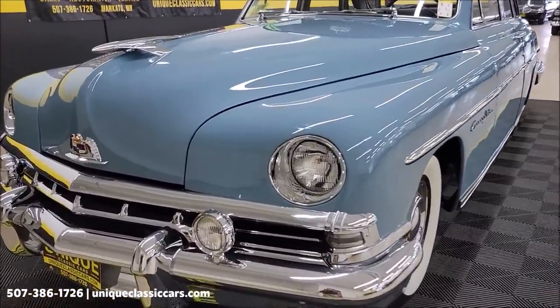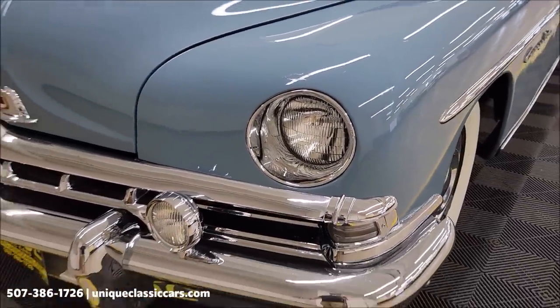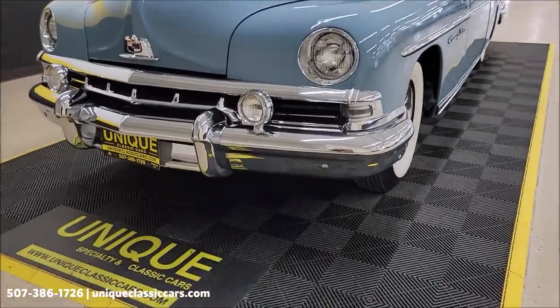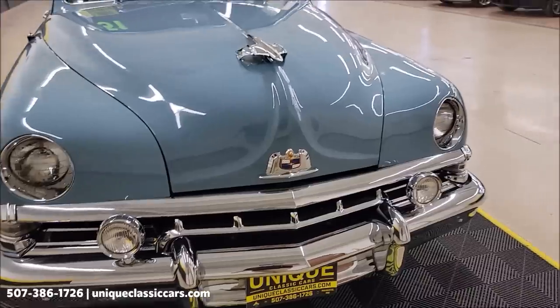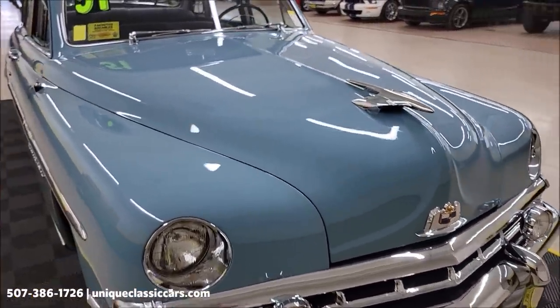One of the interesting things, take a look at the headlights. Has that recessed headlight, otherwise what the old school hot rodders did and was known as Frenched. And then take a look at all this chrome up front. Bumper, grill, hood ornament of course. Kind of a medium blue, light slate blue.